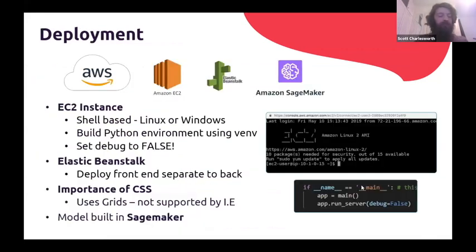Okay, so once the app's built, what have you got to do next? You need to deploy it. So we're going through this at the moment and getting it fully deployed, and we're using an EC2 instance. Amazon Web Services is great. There are so many different opportunities out there, tools in there that make it easier and easier for people to do data science. I mean, you can do data science even if you don't know how to do data science in AWS.